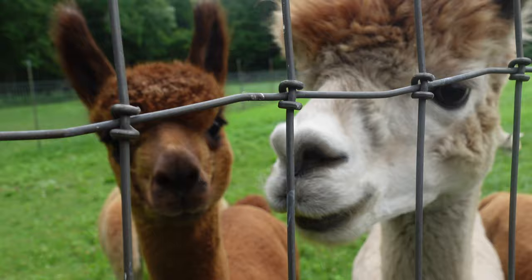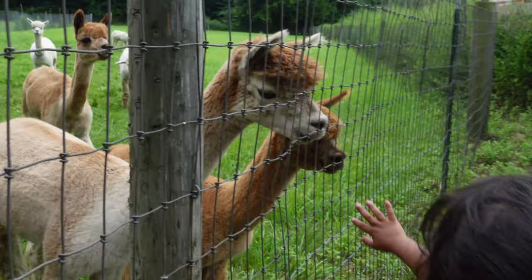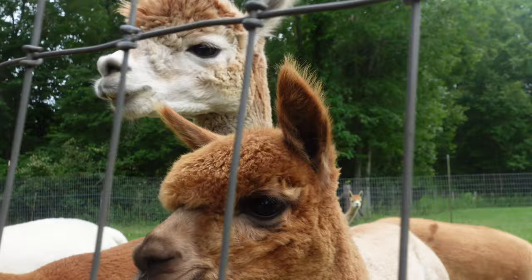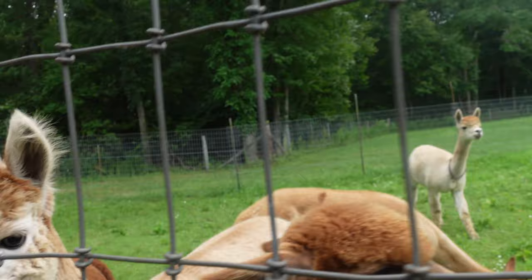Hi, guys. Our hands. Yeah. Touch them. No, these are alpacas. Touch your heart. Oh, they want you to look. He wants you to touch him. Hey. Come on, you can touch him. Touch him, baby. This one looks like he's smiling. Go like this.